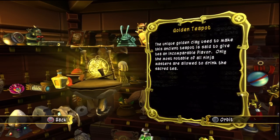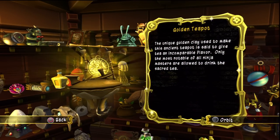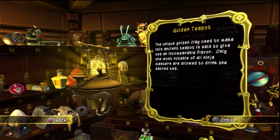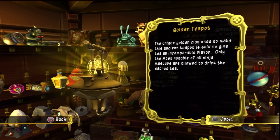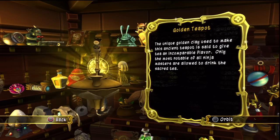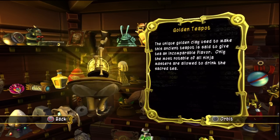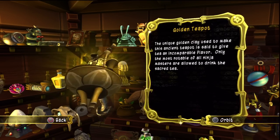Next up, we have the Golden Teapot. The unique golden clay used to make this ancient teapot is said to give tea an incomparable flavor. Only the most notable of all ninja masters are allowed to drink the sacred tea. Ho ho! I want a drink. I like myself some green tea.